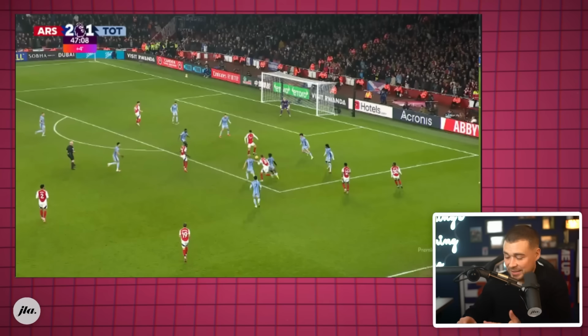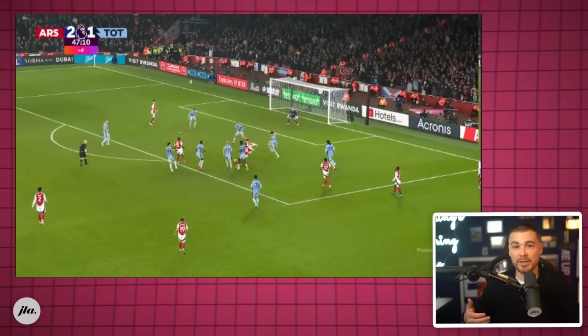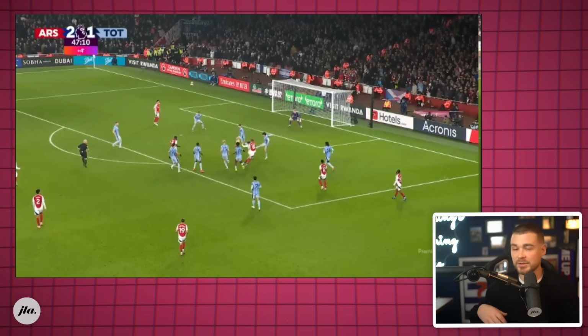But instead, he takes 2 extra touches and by this point is surrounded by Tottenham players when it comes to taking his shot. But he still gets a shot away. It's just not the perfect scenario. And it's these milliseconds that matter, especially in the penalty box.